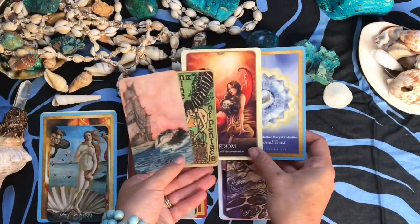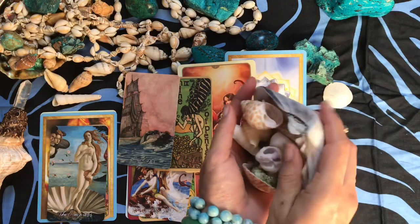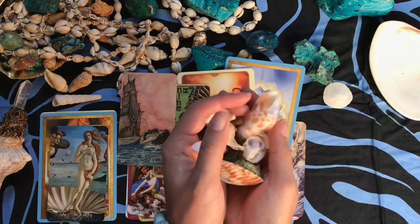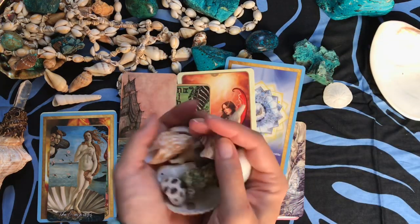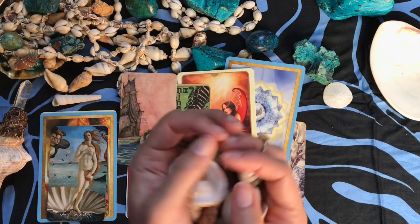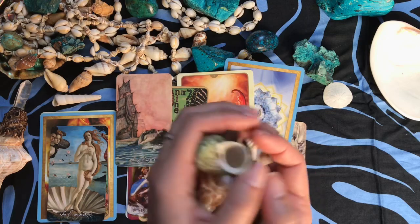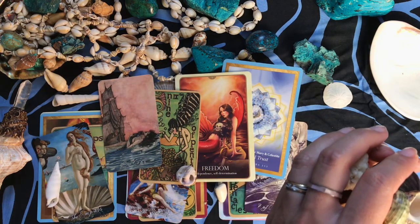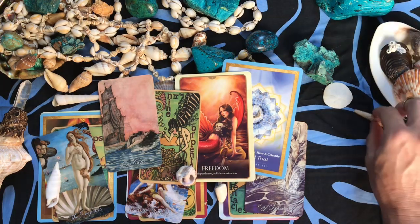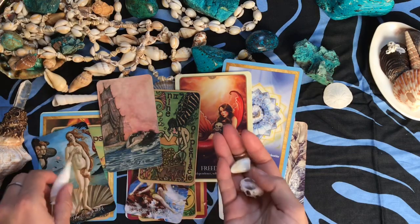That's a big one. Okay, so I'm just going to get some clarifier seashells here. And whichever shells fall out will be your clarifiers. Okay, that's one. Let's see, any others want to make their way out? Okay. I guess it's going to be those ones. All right, so I'm going to put those back in there. Let's see what shells fell out.